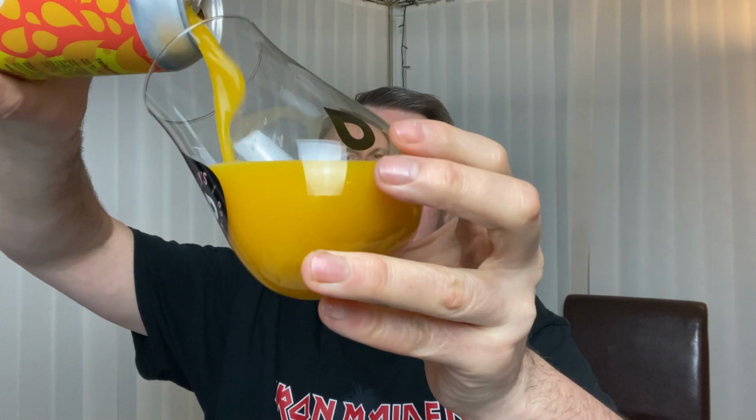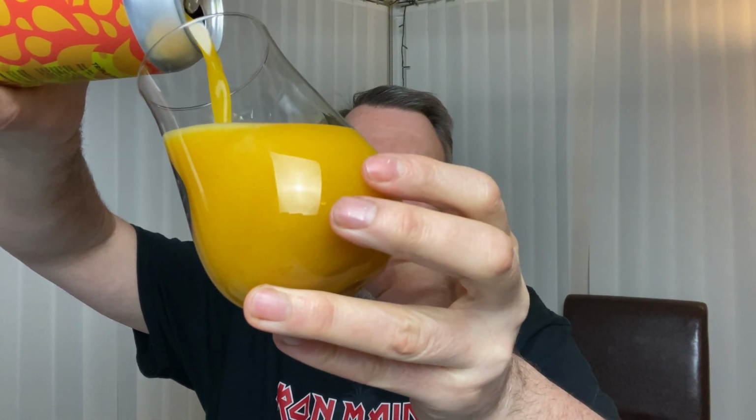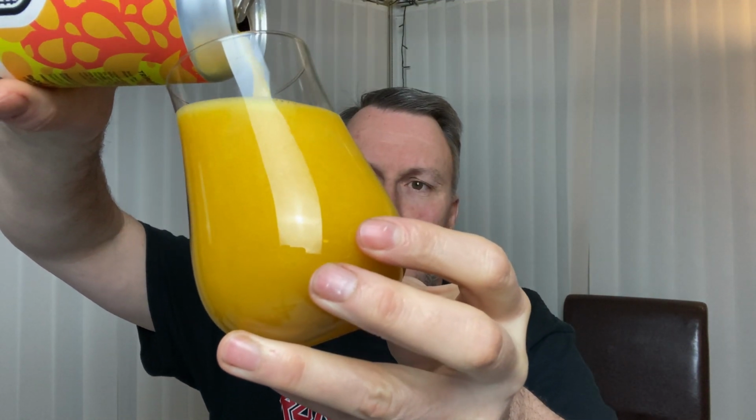I mean, look at the way that that's poured. You wouldn't believe this was a modern sour beer. You'd think, yeah, that's just a mango juice. I mean, look at the colour of it. On the screen here, it is so yellowy. And it's quite lively as well.